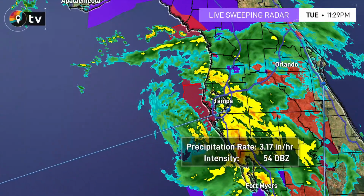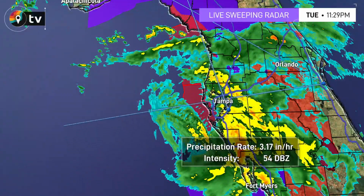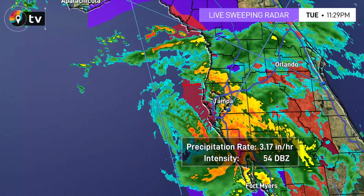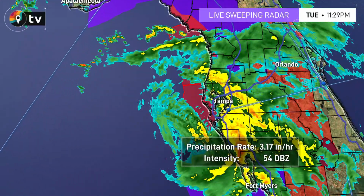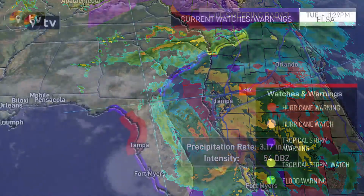And there is a flood watch up for many parts of Florida on top of the tropical storm warnings and the hurricane warnings, and now these newly issued tornado watches that we're also watching. So some of these tropical rain bands are going to put down a big amount of rain. 3 inches in 1 hour will be localized flooding. That's going to be a big problem for folks for sure as we head into these next couple of hours.